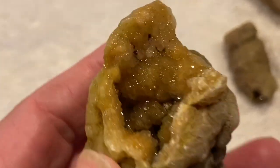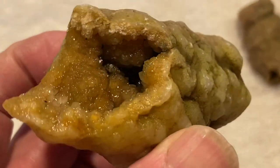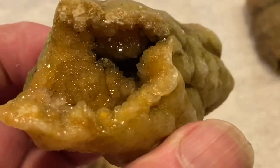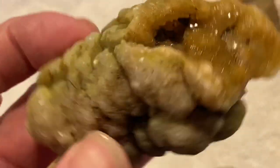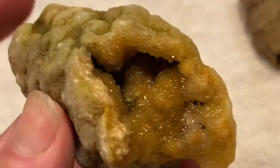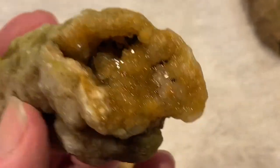Probably one of my favorite pieces I found yesterday. Love this piece. Gorgeous. Look at that. Just sparkles. Real nice piece. Probably horn coral. I have one in red, too, that's beautiful.